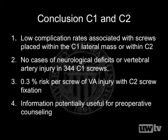So conclusion with regard to posterior C1 and C2 screw fixation: low complication rates and no cases of neurological deficits at all, a small risk of vertebral artery injury, and this is information, again, that can be potentially useful for patients. Again, our theory is that the increased safety has to do with increased options with regard to screw placement that allows us to tailor the specific screw to the type of patient, their anatomy, their body habitus, et cetera, which wasn't the case 10 or 15 years ago.